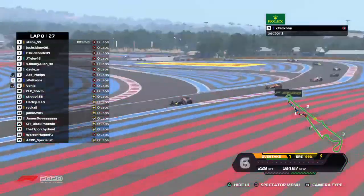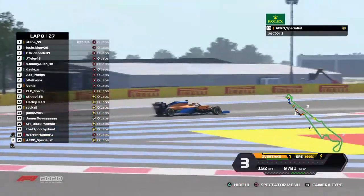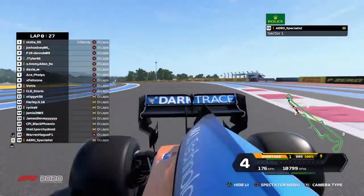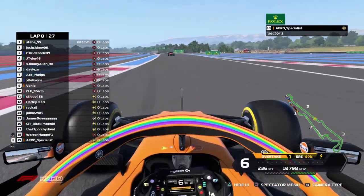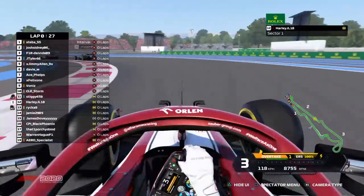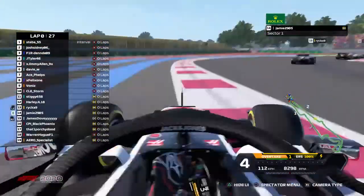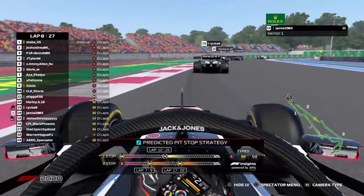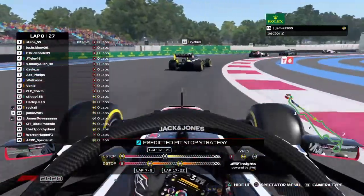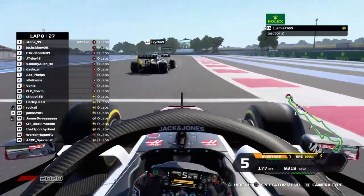Anyway, drivers are already on the same tyres as they were. Perfect, apart from we are missing one driver. Oh no, that one driver wasn't here anyway. I wasn't saying oh no at that. Alright, I really don't want this to start blaring. Please don't. I'm gonna unplug it just in case, because I honestly don't want to take that risk on the stream.